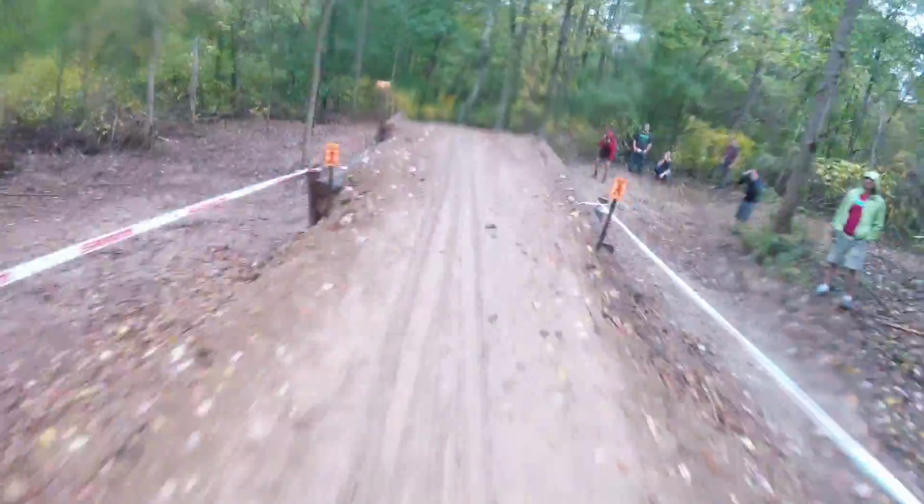The cool part is there are these jumps, and some of them are gap jumps, but none of them are mandatory. So everything has a go around. So if you want to work on hitting some jumps, you can. If you're like, whoa, jumps are not my thing, you can also just skip them. It was a fun environment. It was a really fun vibe. Everybody had a good time, was hanging out and chatting. So that's definitely one that we would recommend as a first enduro.